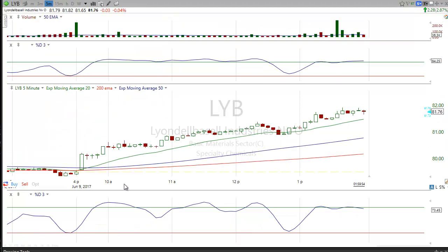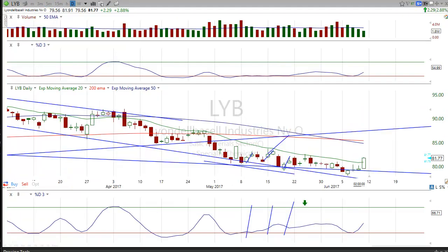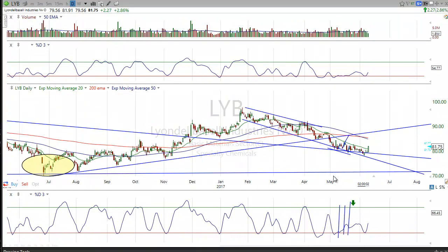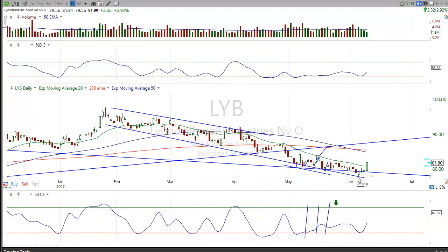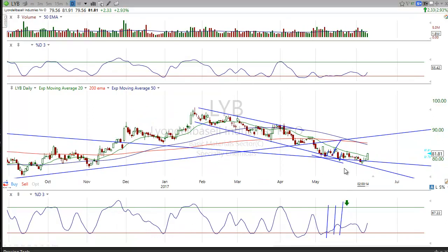This is LyondellBasell Industries, LYB. And here you have another good example of this downward channel. So we've tracked this stock again. Very nice. There was a little reversal candle. Volume was pretty good. Nice pop today. We'll see how far we get on this. I think we have more upside here. I think next week we push up.